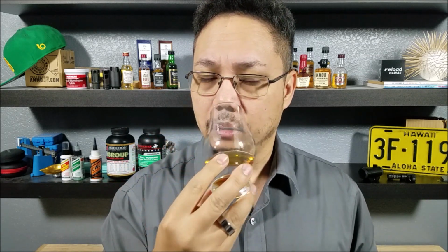Alright, so instantly not a lot of burn. What's weird is I don't smell the 35% rye in there. Not a lot of spice. Very sweet. Like the darker caramels and the toffees. A little bit of fruitiness in there too. This is going to be delicious. Let's give it a taste.